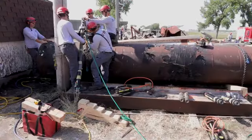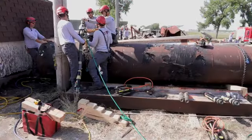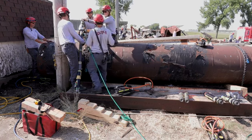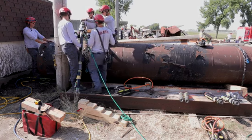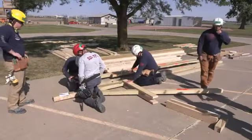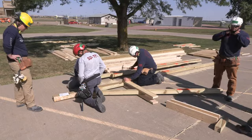And then lastly, they're going to learn how to lift or rig any type of structural members that may be in our way. If they need to lift up a piece of concrete or a wall or any piece of steel, they'll learn how to figure out the weight of it, rig it up, and then be able to move it out of the way using several different options.